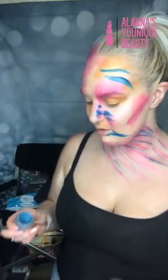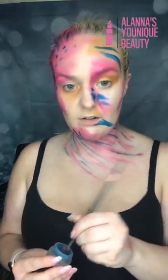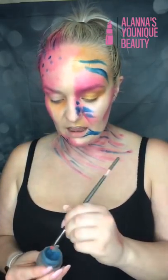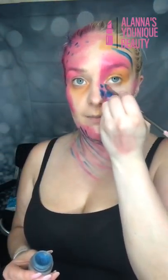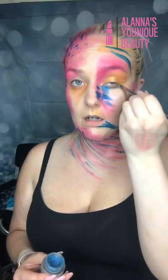All right, so let's finish up this eyeball, which has some more blue. We're going to use the color Whimsical, a Splurge cream shadow, and I'm just going to use the same brush. I'm going to dampen it with a little bit of rose water. Rose water spray, if you guys don't have it, Hi Ainsley, is a lifesaver. So this is a really pretty shimmery blue.